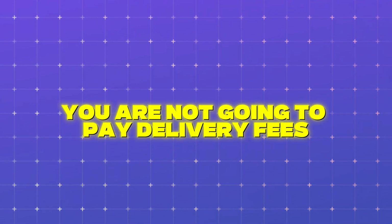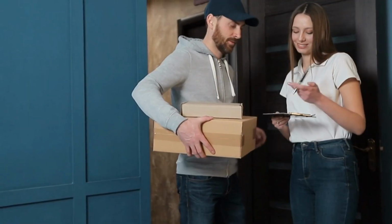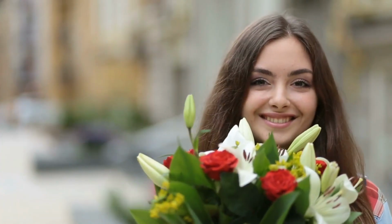If you get the Savor 1 credit card, you're not going to pay delivery fees. So if you get a meal delivered for Uber Eats to your job or to your house, 10% cash back. Get your groceries delivered to your house, get 10% cash back. Send your wife, your girlfriend some flowers, 10% cash back. That is insane, and this is why the Savor 1 credit card is a huge hidden gem.